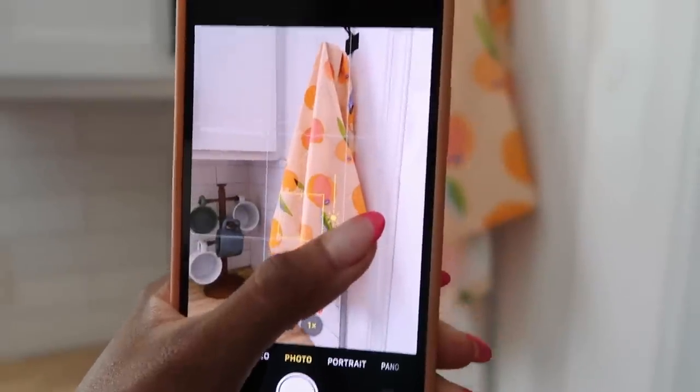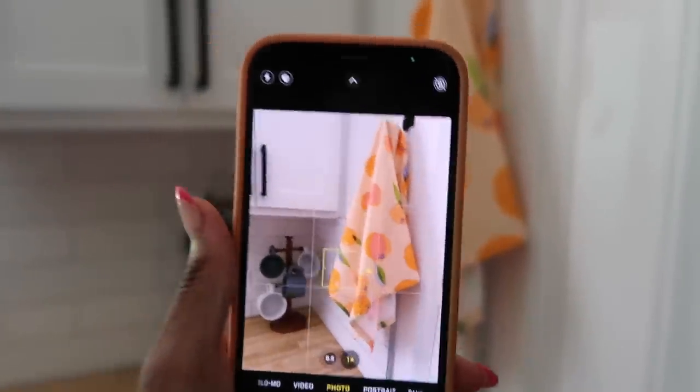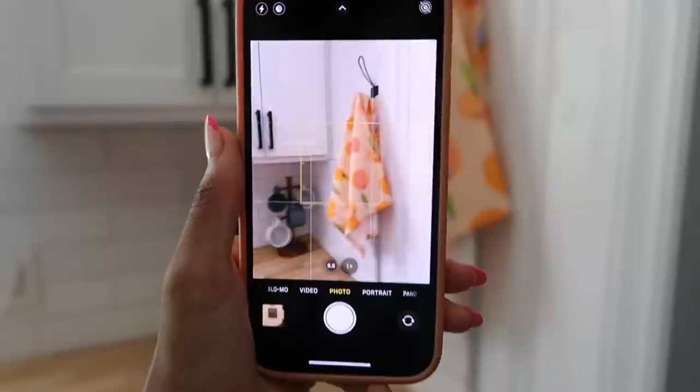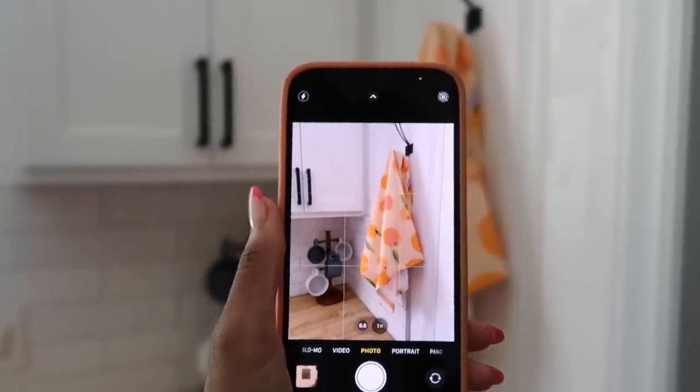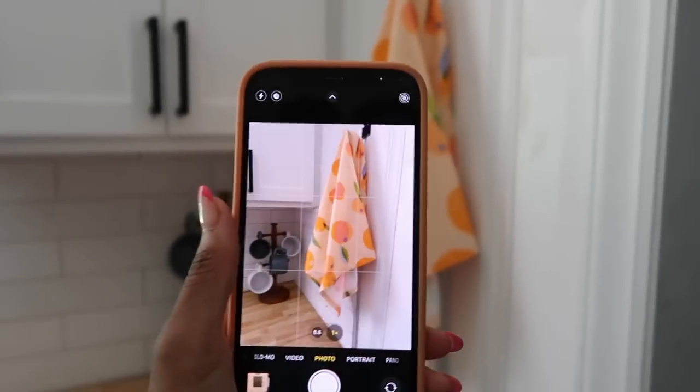And this is just one round of what I do from the straight iPhone, and then I'll pop the images into Lightroom and I'll show you guys how I do that later. But yeah, this is just regular iPhone camera pictures, and that's always what I've ever used for my website photos. So let's go ahead and get to snapping.